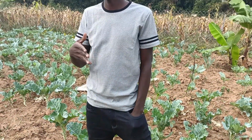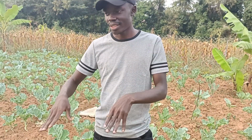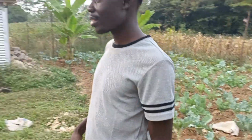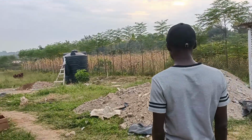The only disadvantage of that is that you can't put it near a well or a borehole, because the nutrients coming out, you can end up consuming them in the water if you are near a borehole. So that's why it has to be away. But septic tanks nowadays are becoming outdated because they need too much space, too much work, too much labor, too much materials, unlike the digester.